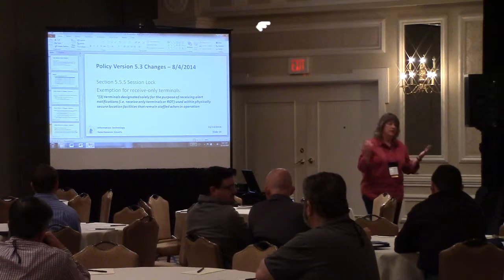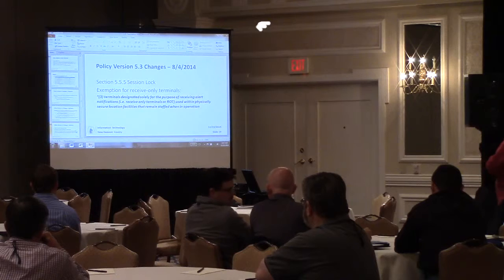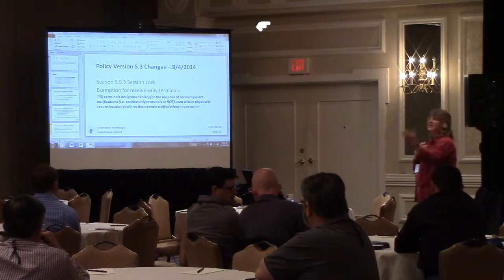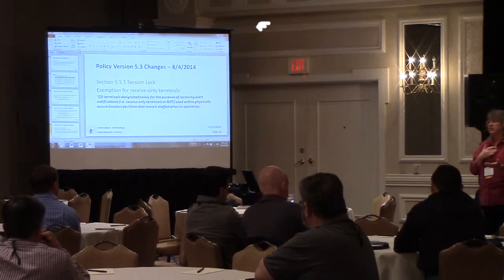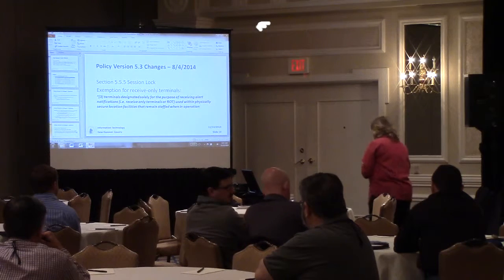Session locks. I don't know why they removed this. I think everybody should have a session lock. But if it's a read-only terminal, if your agency is just receiving hits and not able to make any changes, you no longer need to do the 30-minute timeout.